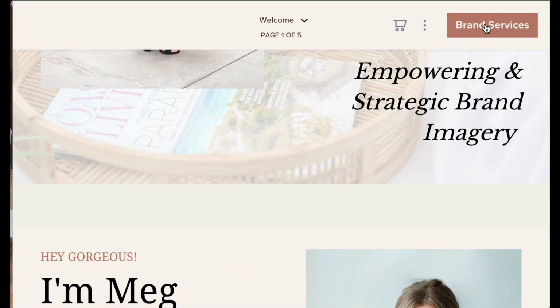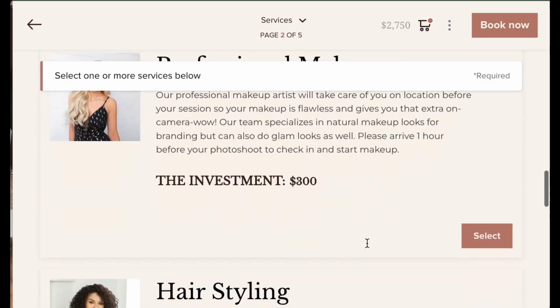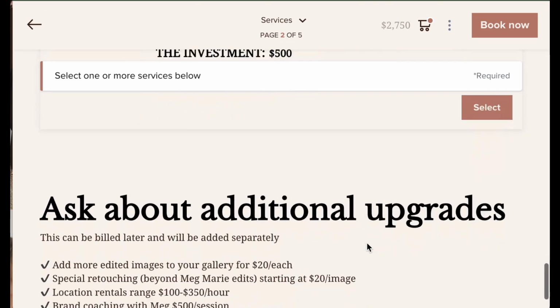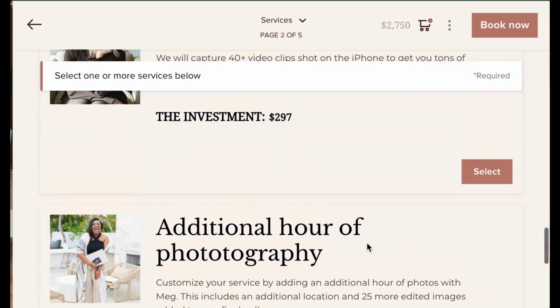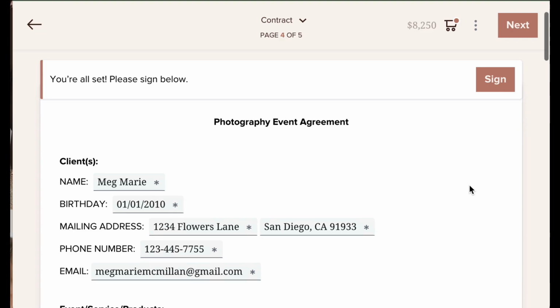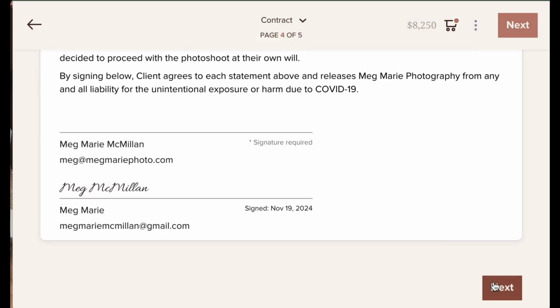Such a game changer because you can do upsells using this, and a client might be adding a photo shoot, but then they see, oh, you offer hair and makeup, or oh, I can buy my whole gallery of photos, or any kind of upgrades you want to do. Maybe you're adding on social media content, video clips. They can go ahead and add those and purchase right there. Such a game changer. It's all automated once you send them that smart file.